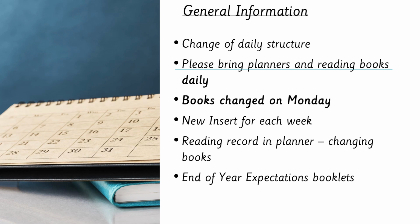We write the children's books in their planner and also any notes for their reading, sometimes notes for you to take home as well. In Year 1, we have what we call end of year expectation booklets, and that's where the national curriculum is detailed for English and maths, which includes reading and writing. And we send those home at Christmas and at Easter, highlighted with the things that your child has achieved so far in the year. Now, these won't be completed because at Easter we have not covered all of the subjects and all the areas of the curriculum, as we're only partway through the year. At the end of the year, your child will receive a school report, which will cover all of the areas that we have taught during this year.